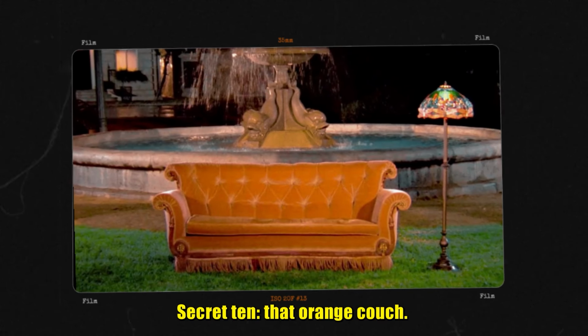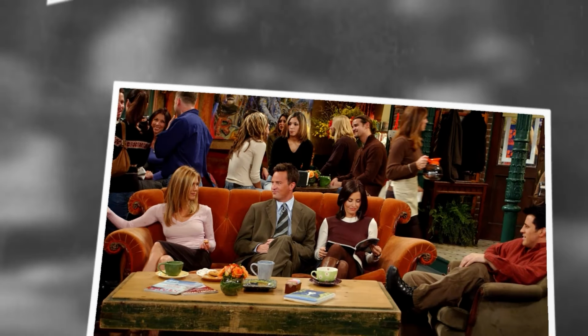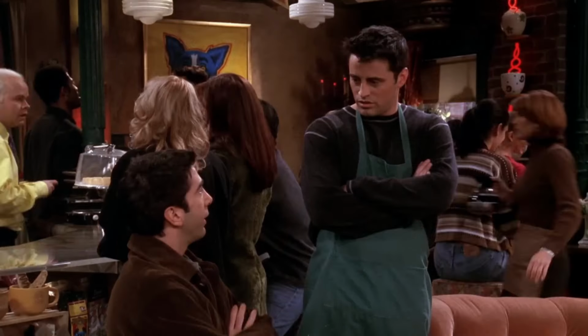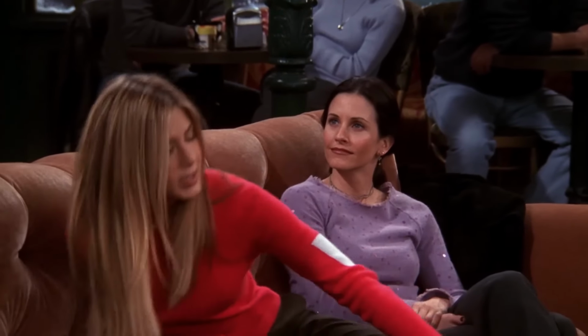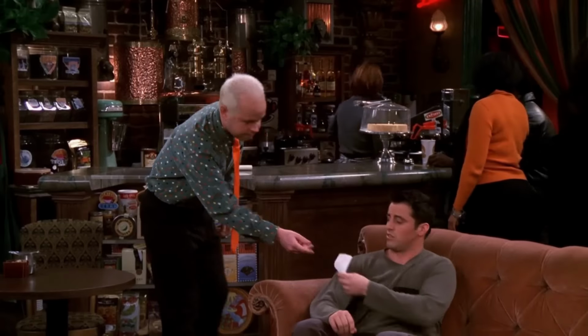Secret 10, that orange couch. People assume it was a bespoke hero prop. In reality, it was found. The team pulled it from storage, gave it a place of honor, and built the coffee shop around its burnt orange charm. Here's the magic. One piece of furniture grounded the entire color palette and told you, without words, this is a living room for the city. A hangout that belongs to everyone.